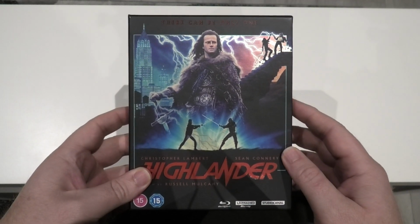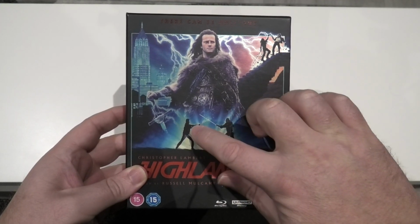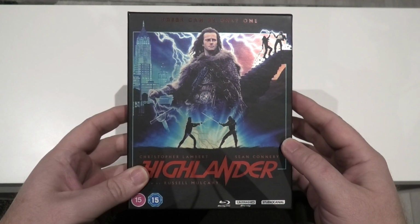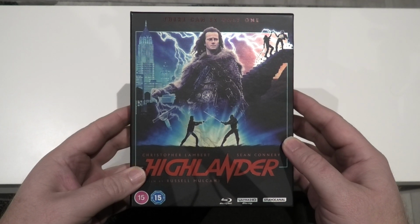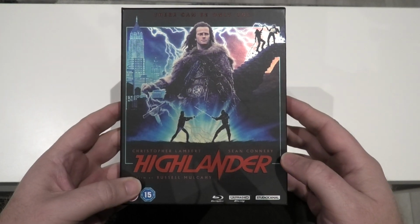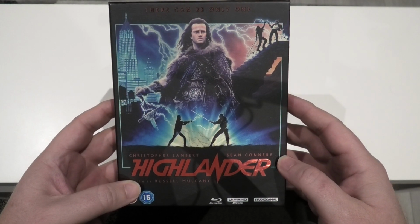There seems to be a lot going on. You have one fight sequence going on there, and another one going in the background. Of course, you've got Christopher Lambert in there as well. Maybe the only thing that's missing is Sean Connery from the cover. It's a bit strange seeing his name is actually on it. So, yeah, I'm not quite sure why Sean Connery is not in there. Bit of a shame that.